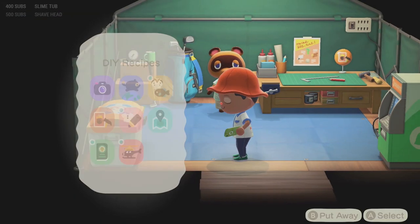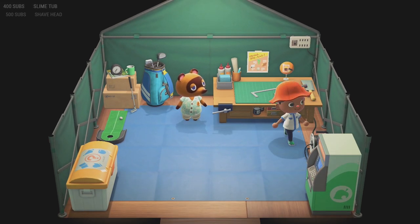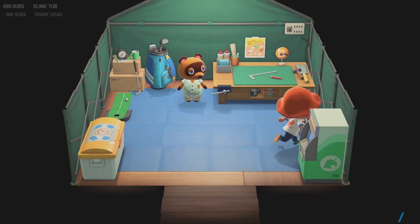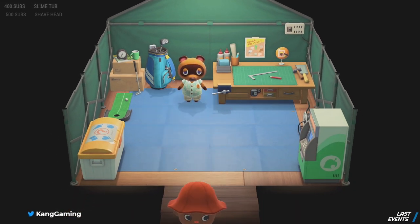So, next thing we gotta do is just gather some materials. As a matter of fact, I'm gonna take a pit stop by my house and see what all I have, and also put the new thing that I bought from Nook's Cranny in my house. So let's go ahead and get over there.